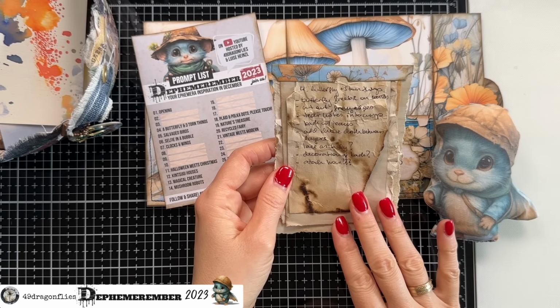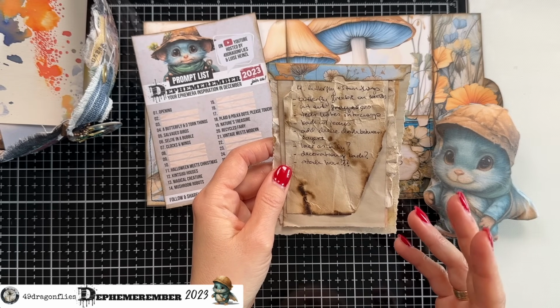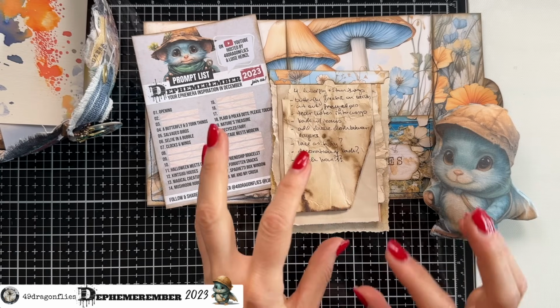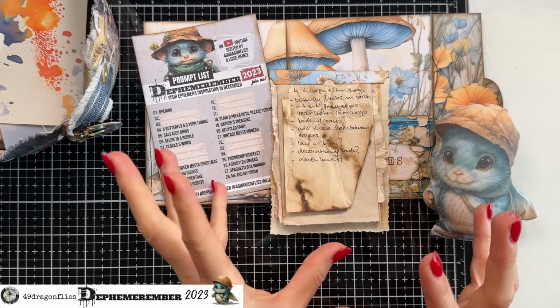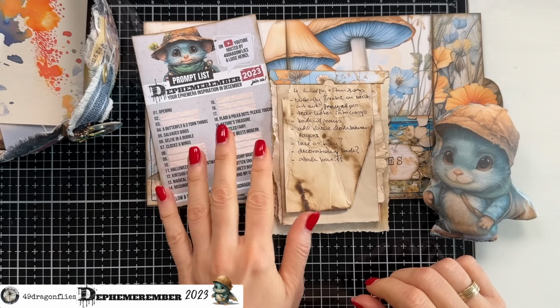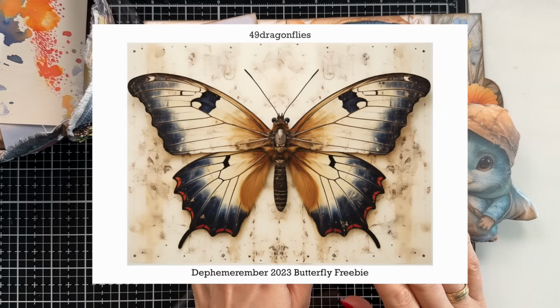I think the best way to start off Dephemerember is with a freebie. What do you think? So when I think of a butterfly and torn things, I immediately think of grunge. Yes. So I have prepared a grungy butterfly freebie for you.